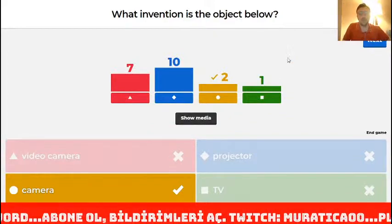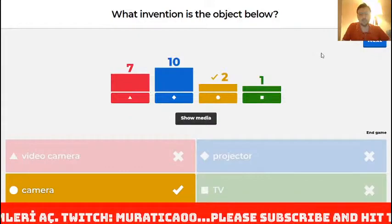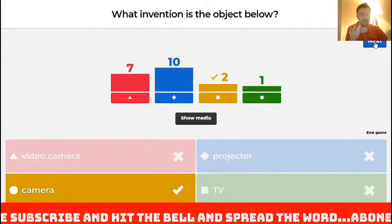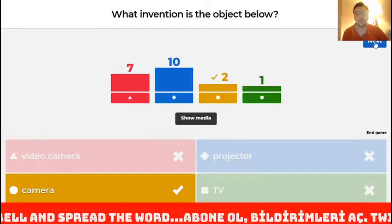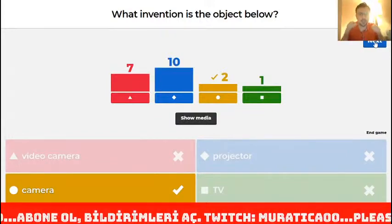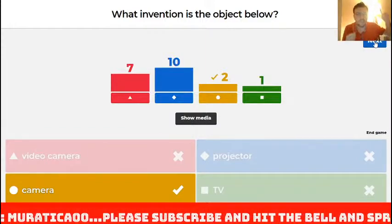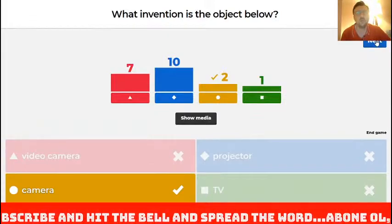It was a camera. It was not a projector, guys. Projector, you know that, right? I'm sure you do. No. Video camera. No, guys, no. It was a camera that you can take pictures. The guy was getting behind the camera, put a curtain or drapes on him and cover his head and say cheese and hit the button. So it was one of the first cameras.